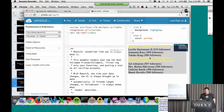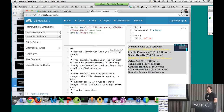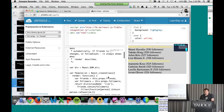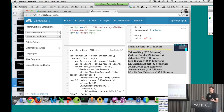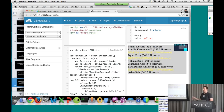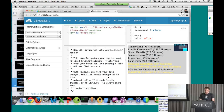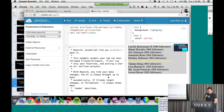So here is a good example of that. I know that this is probably the worst user interface you've ever seen. But this is supposed to be a list that consumes two data streams and renders a UI based on it. And I've added this set interval to demonstrate the reactive updates. So we tried to make this somewhat realistic to the Facebook use case.